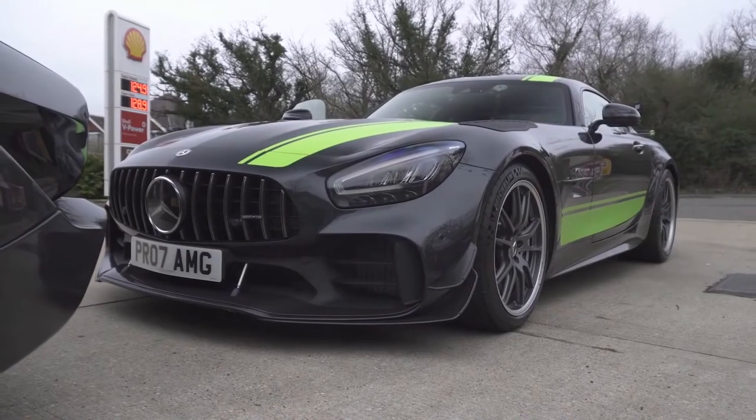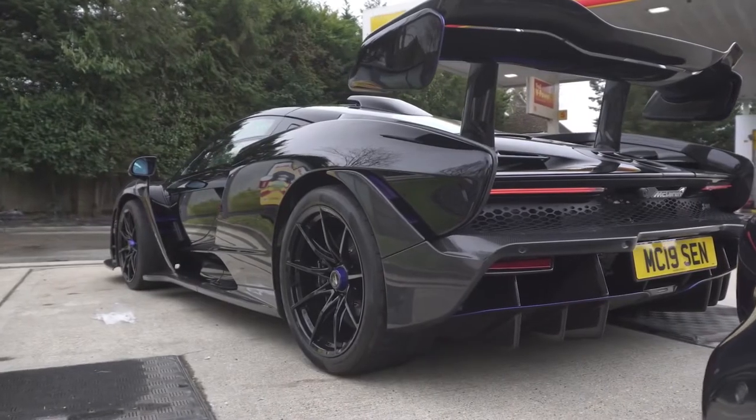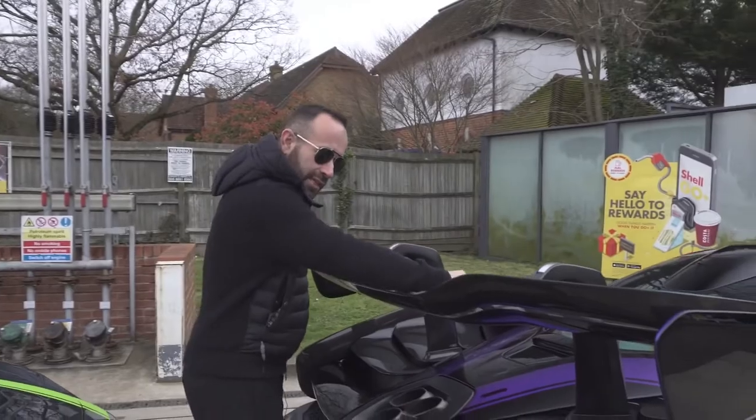You're in, you need petrol, so we're at a petrol station, so I thought we'd stop and show you both cars together to see how incredible they look. Ta-da! The GTR PRO looks great, but then you have this spaceship in front of it. Let's go and have a look at the Senna. Oh my god, look at that rear wing. Look at that, it's bigger than me. I'd love to lie on it, but it's not the right spoiler.